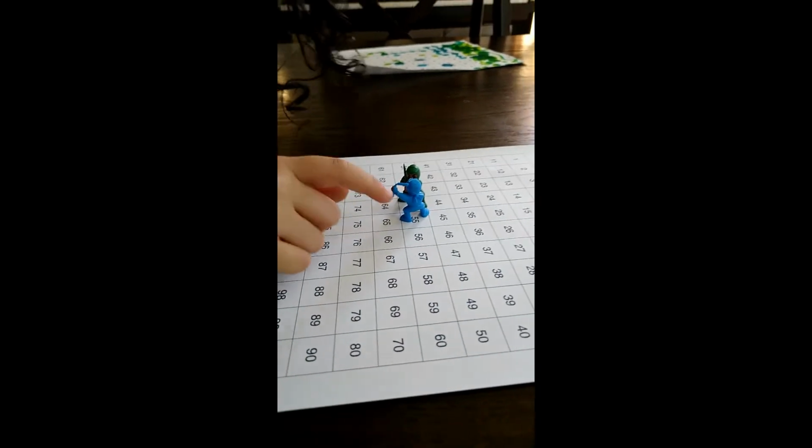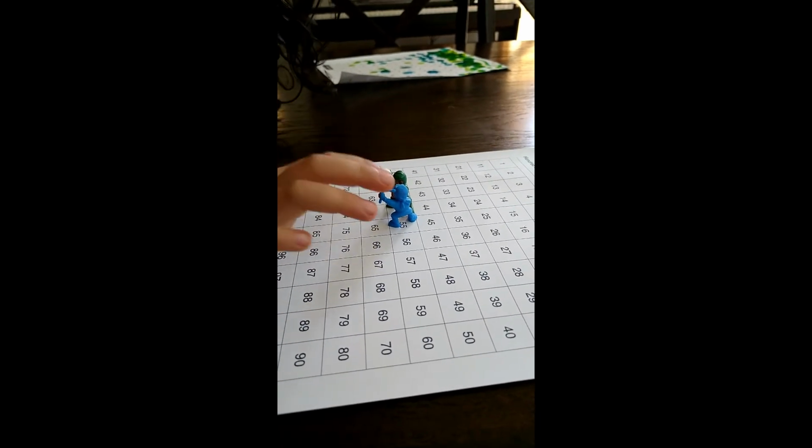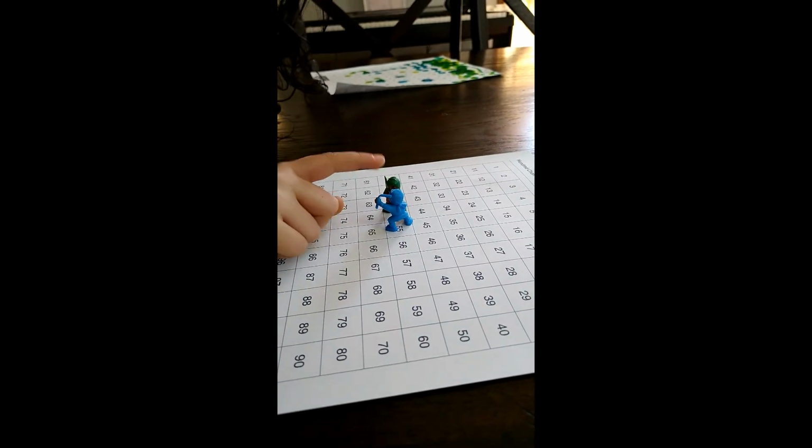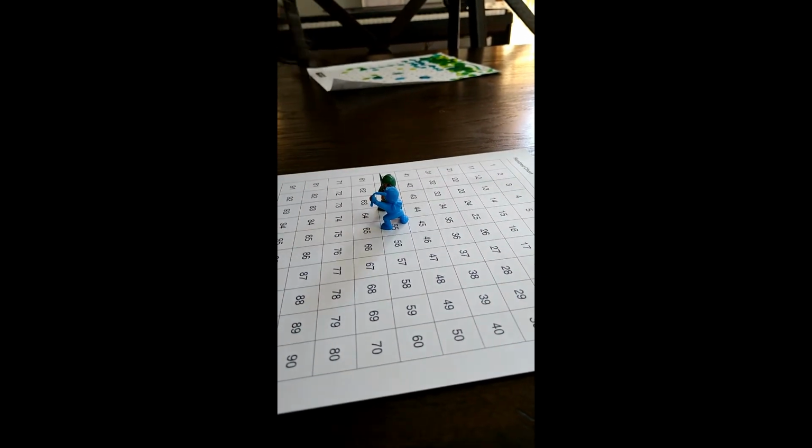Dude, why are you always in front of me? It looks like they're fighting. Yeah, look at my thing. You have a sword? Well, my thing is so cool. Look at this baby sword that's so green.